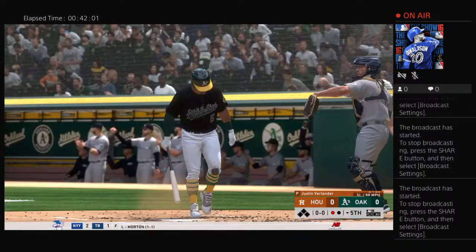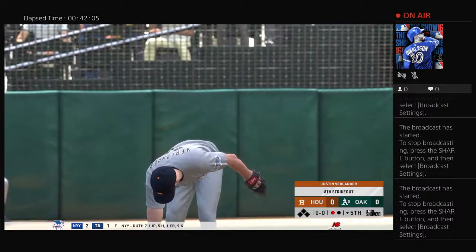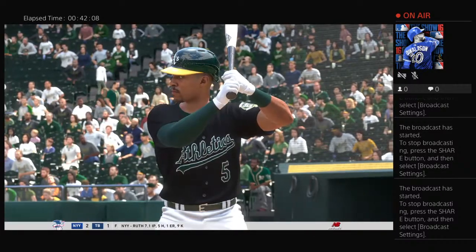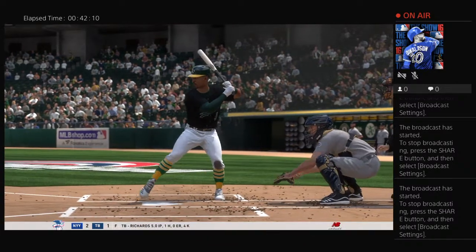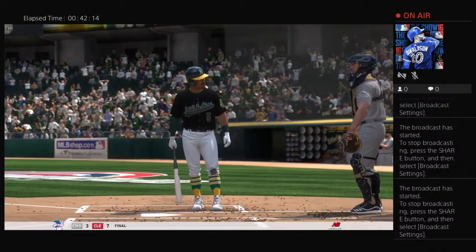Got him. And that's 8 strikeouts now for him in the ballgame. This guy is really locked in on the bump right now. He's just playing good old-fashioned hardball, just rearing back and letting it go. And it seems like this lineup doesn't have an answer for anything he's bringing so far.